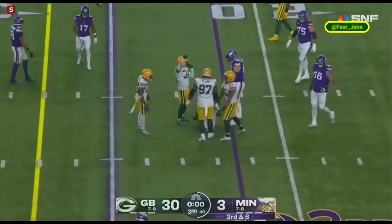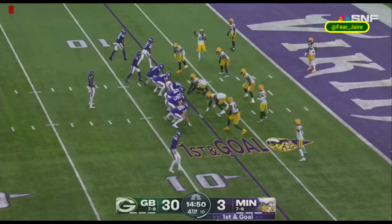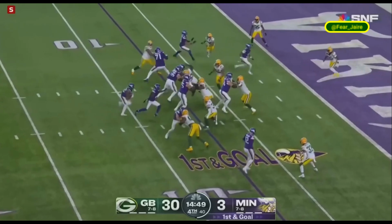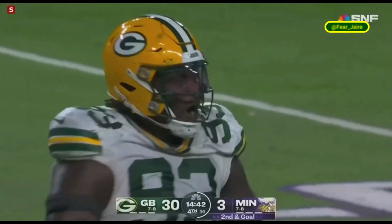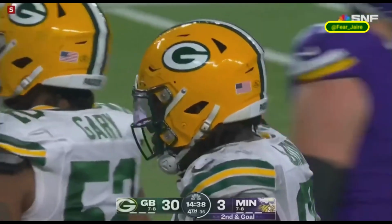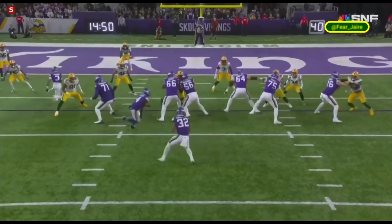Underneath to Jordan Addison, that brings this third quarter. So a chance for the Vikings, down 30-3. Little Wildcat action. Ty Chandler takes the snap. Met by T.J. Slayton. Bounced off it for a yard or so. T.J. Slayton, a big guy inside. He's played a few Wildcats back in the day at the University of Florida. He was all over that one.